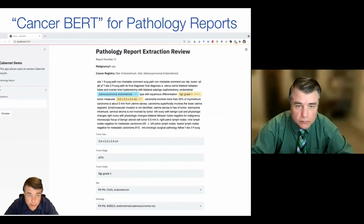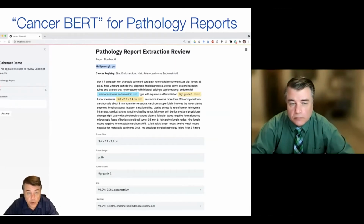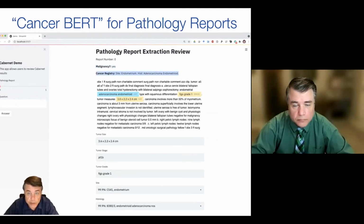Up at the top, I've added a tool which actually screens the pathology report to determine if there's a malignancy, and you can see here that it's determined that this report does contain at least one positive indication. This report also happens to be part of our sequestered test data set, so we do have the ground truth available from the cancer registry, and that's listed here. And you can see the site is endometrium and the histology is adenocarcinoma endometrioid.